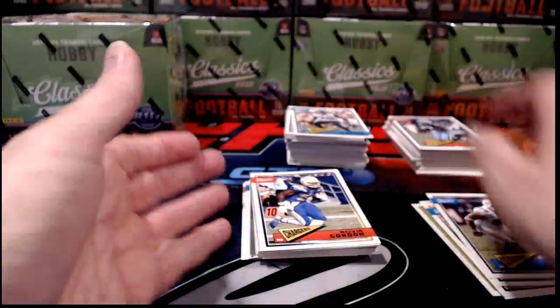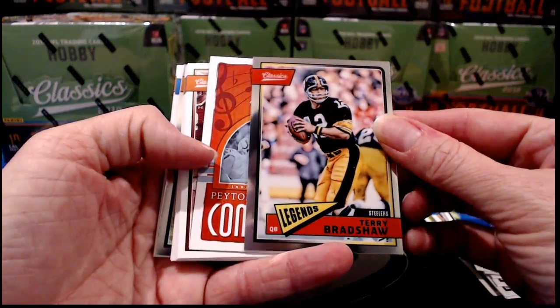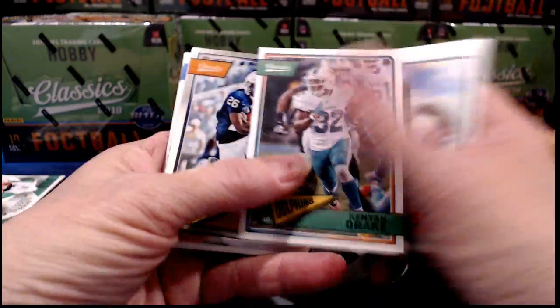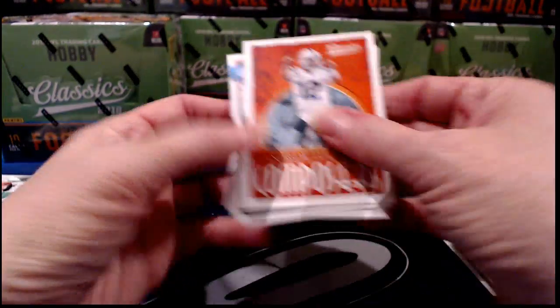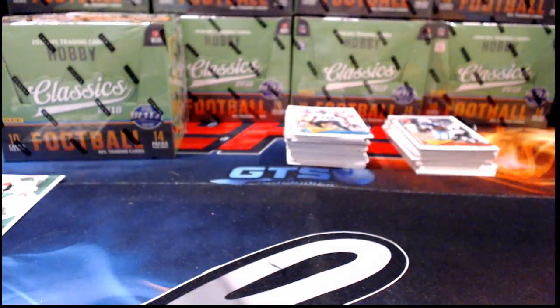Stickers, that's another thing that we'll find throughout. New this year to Classics. That's just the base chrome, no refractor. Those are unnumbered. And I'm sure there's probably some other stuff I'll remember once we see it. Nice little Saquon Barkley, just basic chrome there for the Giants.